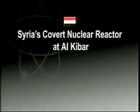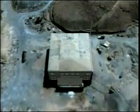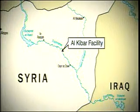Nuclear reactor at Al-Kibar. This presentation describes a nuclear reactor Syria was building secretly, its destruction, and Syria's subsequent efforts to cover up evidence of the reactor project. The reactor was built in a remote area of eastern Syria near the Euphrates River. The nearest town is called Al-Kibar.